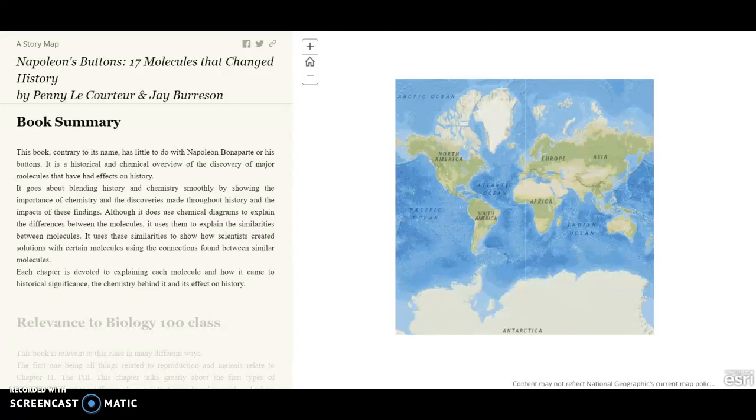Each chapter is devoted to explaining each molecule and how it came to historical significance, the major players in discovering the molecules and the evolution of their discoveries, and the chemistry behind them and their important effects on history.